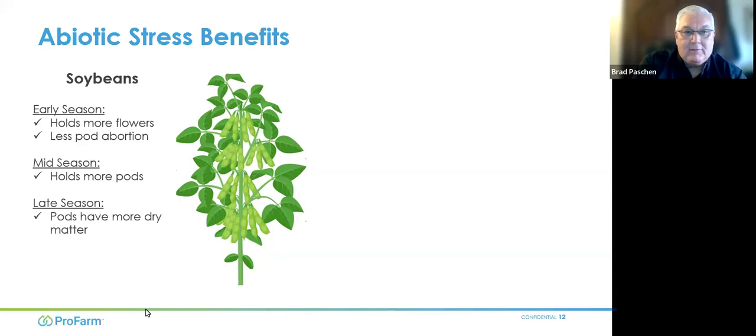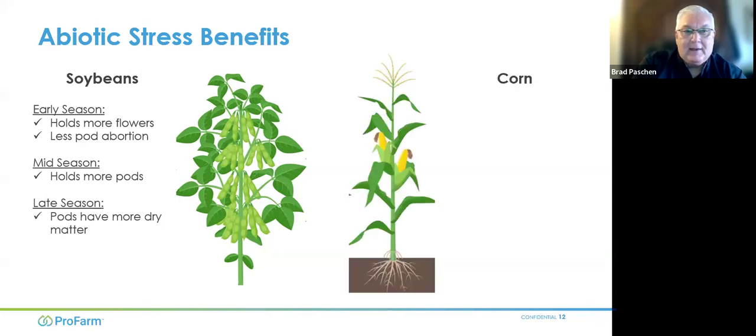Then you'll have more pods. And with those more pods, you'll also see bigger seed size. And that's where the real yield comes from.